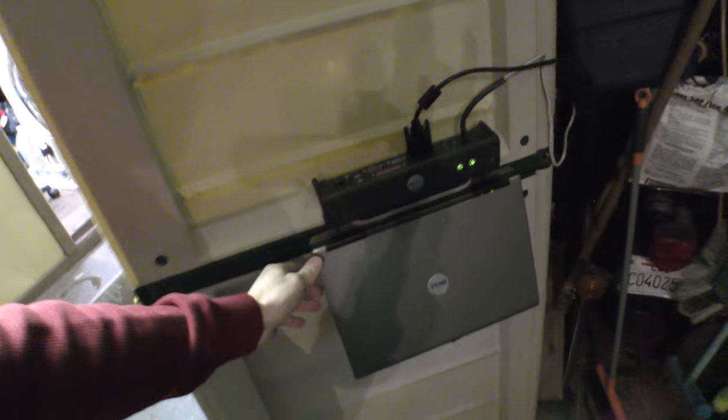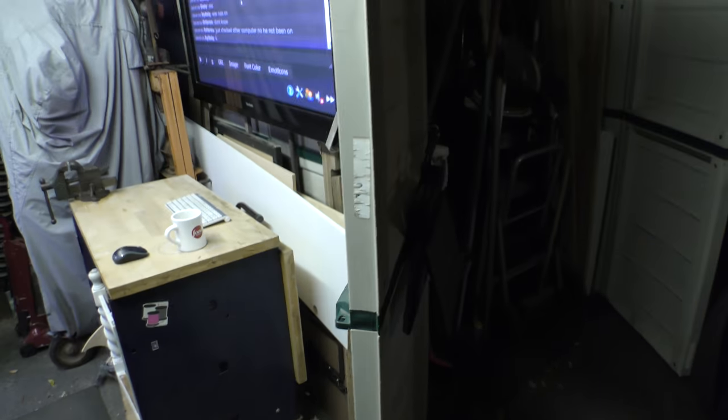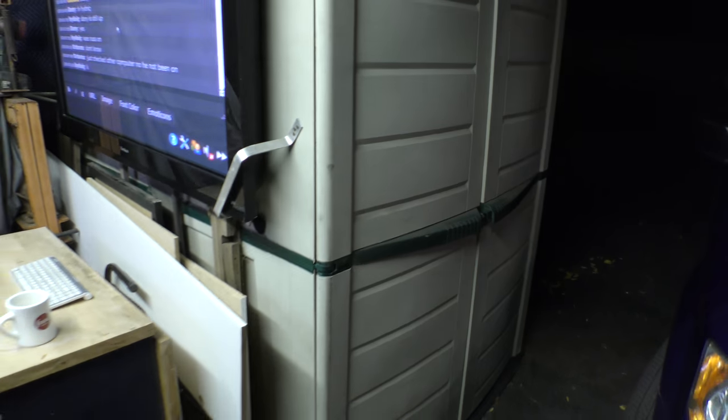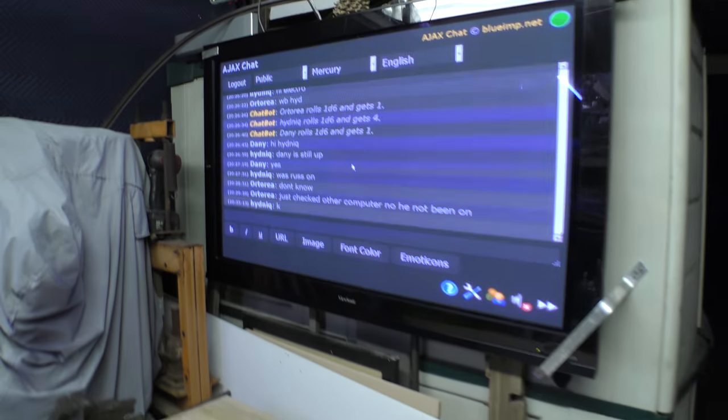I actually used to have a desk that I rolled around. It was on a battery backup, and I used to do all my programming for the PLCs on it. And I used exactly this laptop and dock. So, there you go. And, of course, I can just close this thing. And, yeah, now it's safe out of the weather.